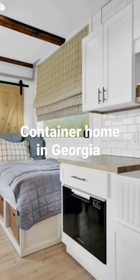Next to the kitchen is a bar with a dining space that can seat three, and also doubles up as a working counter. The bathroom is at the end of the container. It features a toilet, a custom tiled walk-in shower, a modern wash basin, and a mirror to amplify the bathroom space.